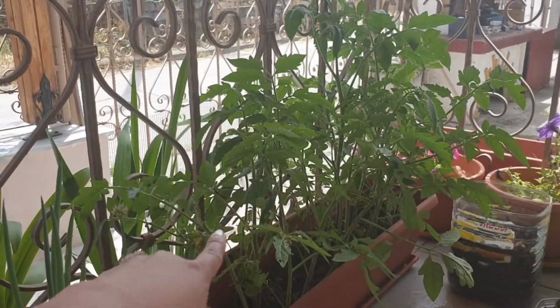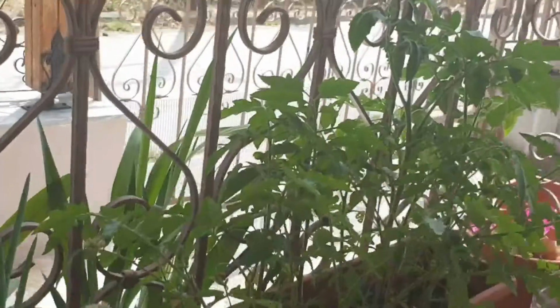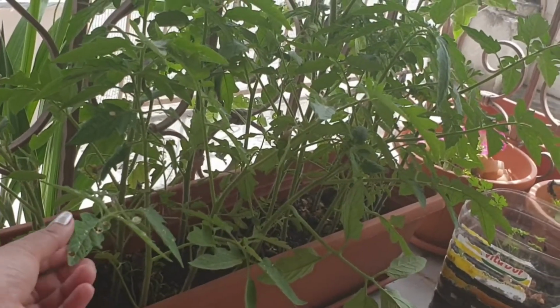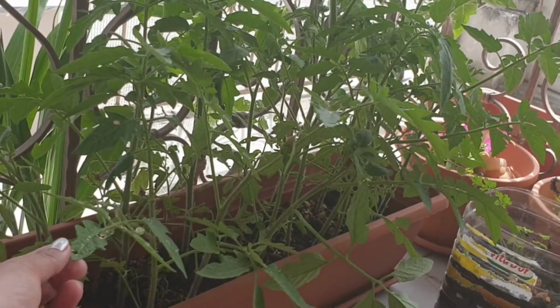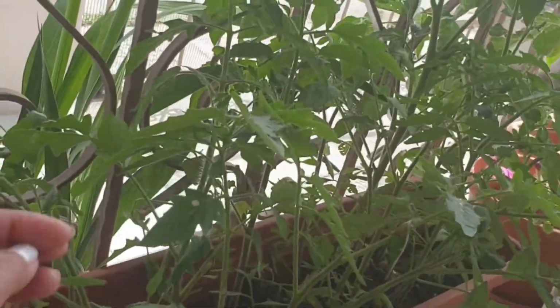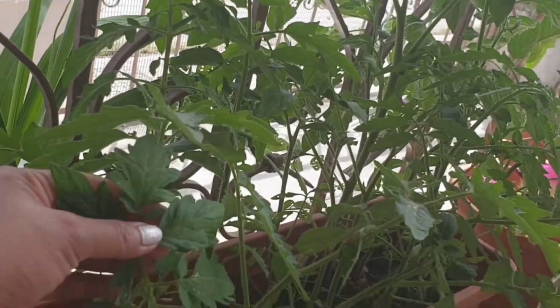Got tomatoes there. See my tomatoes, it's growing so fast. This is actually from the tomato seeds. I just planted it, tinanim ko lang din siya. I tried, and then I got so many tomatoes. I didn't know that kapag tinanim mo siya, yung seeds lang niya, ang bilis niya mabuhay. In just a few weeks, meron ka nang tomatoes.